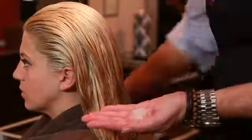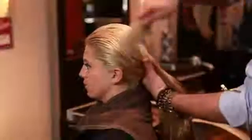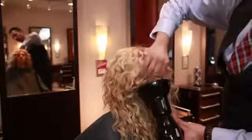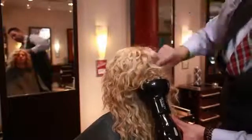For a more natural-looking curl, don't brush out your hair. Use a wide-toothed comb to distribute product through your hair. When scrunching, blow dry on a low-heat setting with a diffuser. Only dry until about 80% dry, and let air dry as much as possible to prevent frizz.